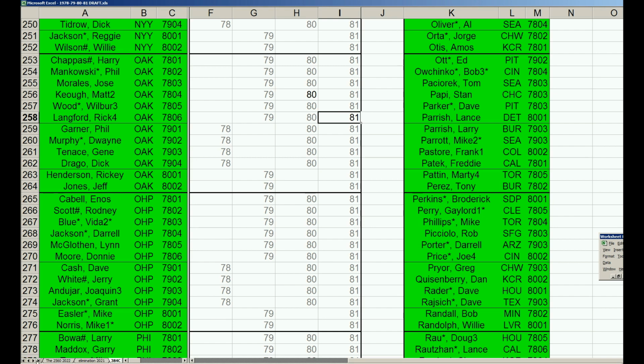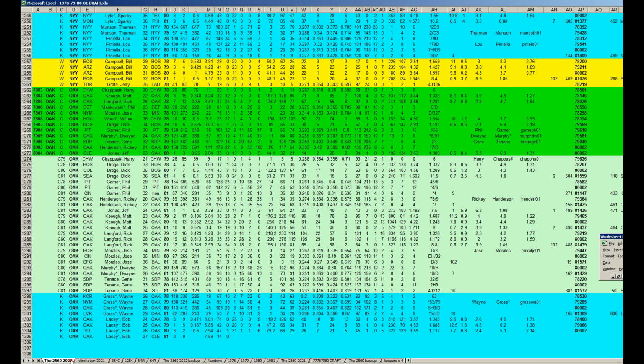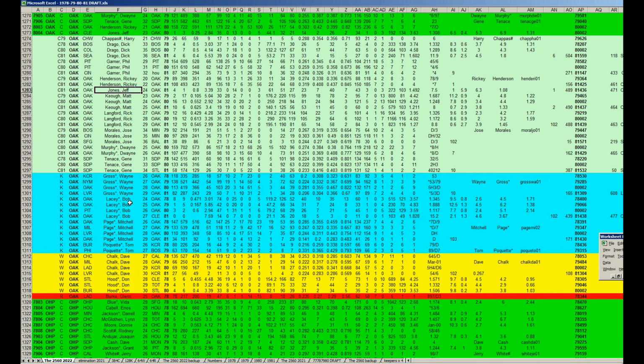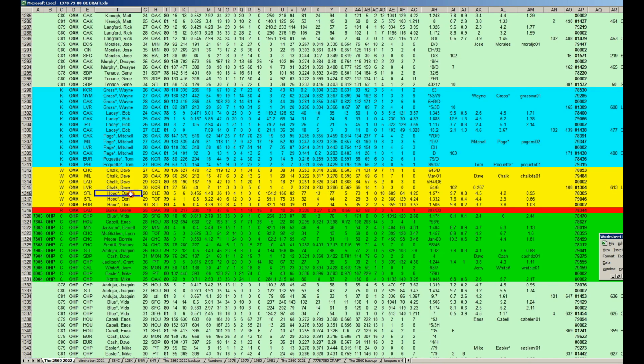Improving a player is usually not a first-round pick kind of thing because you lose a draft choice. In other words, if you improve a player, you're still stuck with the same number of players. And therefore, when the draft ends and everybody has 20 on your team, you only have 19. Then you got to go sign a guy off the street for the 20th roster spot. So that's why it's not a lucrative move, but it might be a necessity at a certain point in the draft. Your keepers are Gross, Lacey, Mitchell Page, Tom Poquette. Nothing screams first-round pick out of that.